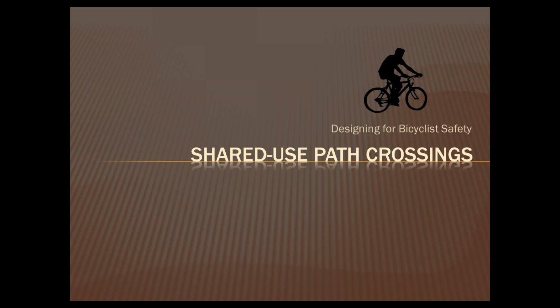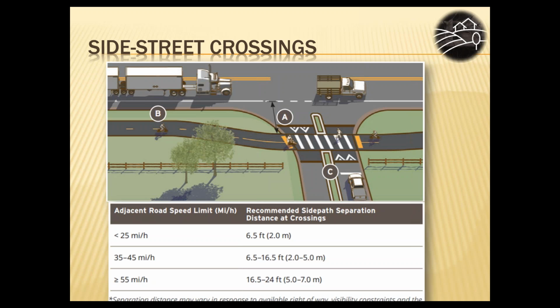So we'll first talk about shared use path crossings. This is a scenario where you might have a shared use path that's following alongside a busier highway, and then you have some side streets that are coming into that shared use path. Some of the things you can certainly do are enhancing that shared use path crossing so it's much more visible and is encouraging those slower speeds. But one thing to remember is some of the risks associated with the turning movement from the major street.